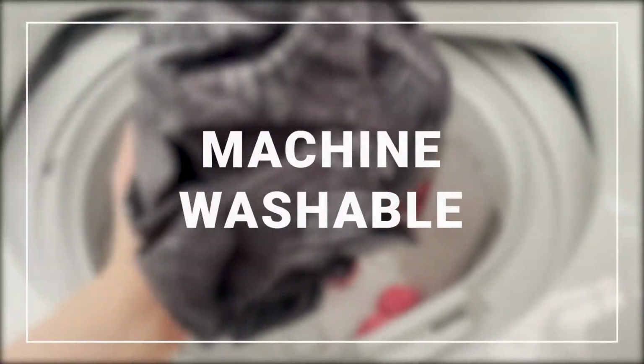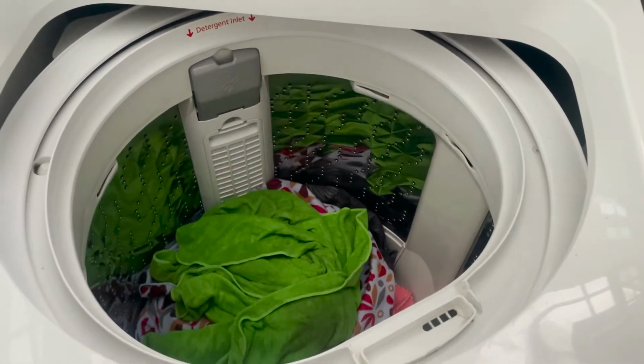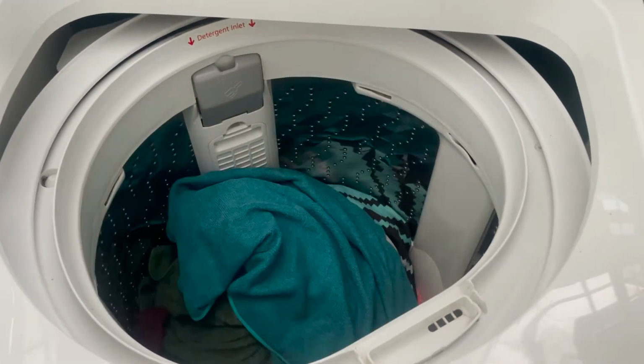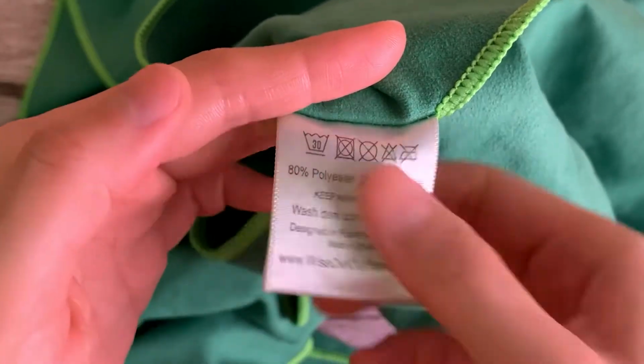For added convenience, you might want to pick a towel that's machine washable. I actually threw all of my towels into the washing machine without reading instructions and they all turned out okay. But I advise that you check out the instructions on the packaging or on the towel tag before doing so.